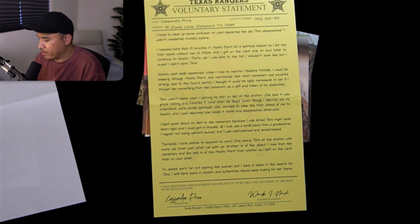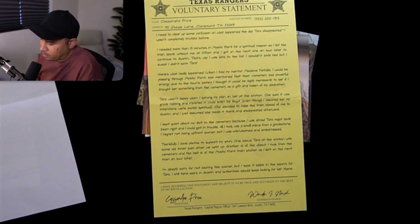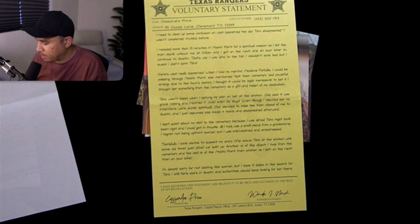Here's what really happened. When I told my mentor, Madame Farfalle, I would be passing through Mystic Point, she mentioned that their cemetery had powerful energy due to the town's history. I thought it would be highly impressive to her if I brought her something from the cemetery as a gift and token of my dedication. So I already mentioned that this cemetery is probably where the body is. And since we can place her there, and now she said that she was there, it's not a good look.